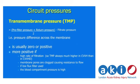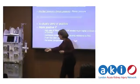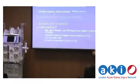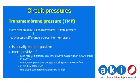The pre-filter pressure is always going to be that bit higher than the return pressure because the filter or dialyzer is a big resistance in the circuit, so it will always be more positive. Anyway, it takes the halfway point as the pressure in the blood compartment, and then the difference between that and the filtrate pressure, which is the pressure in the filtrate, the effluent line here.